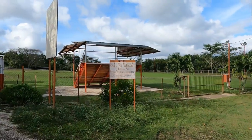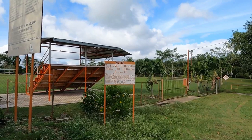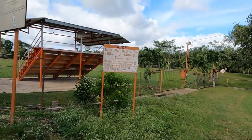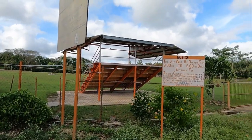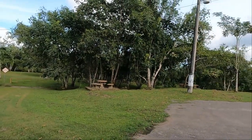This is open from 9 a.m. to 6 p.m. There's an entrance fee, $5 for adults, $2 for children. If you want a shed, $100, shed and kitchen, $300. And of course, you could cook and that kind of thing down here. So you could make it a nice little family lime down on this side. It's a nice, nice little place.